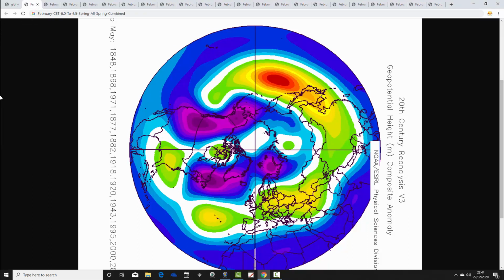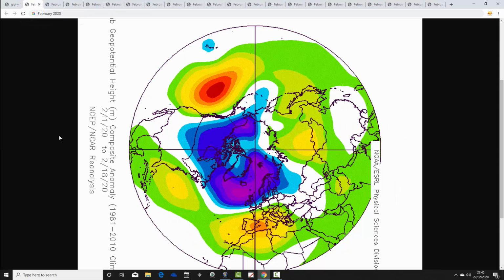And then all springs combined following a February CT of 6.0 to 6.5 looks like that, with above average heights, I should say, to our south, and below average heights up to the north, in come the westerlies. So a relatively mild and, you would have thought, quite dry spring. Particularly the later springs as well. Those final 3 or 4 later springs had a lot of dry and warm weather involved with them. So that's a slightly better analogues package if you want a warmer and drier spring.